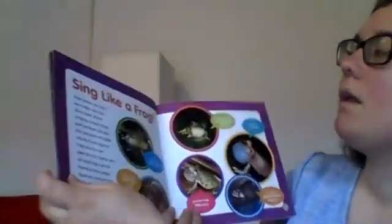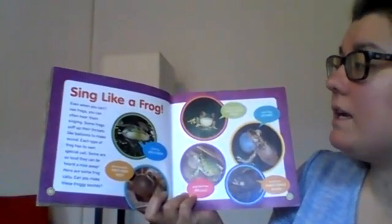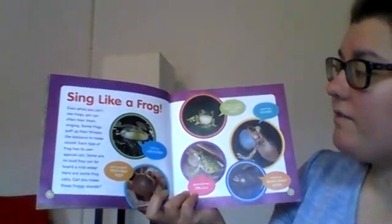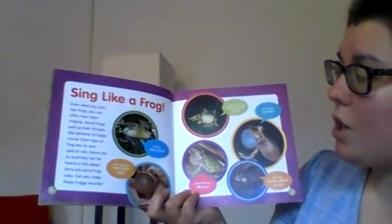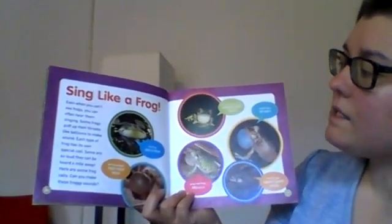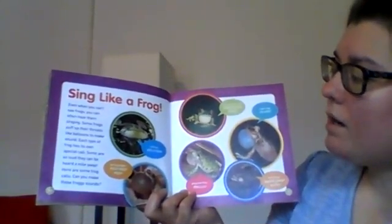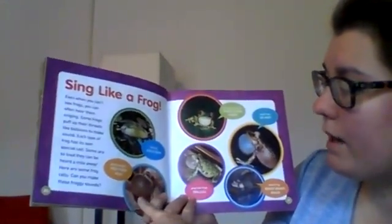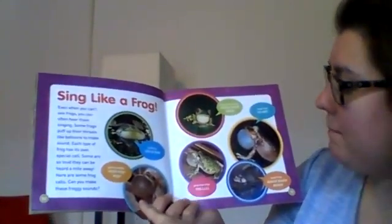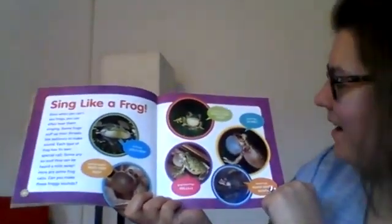Interesting. Sing like a frog. Even when you can't see frogs, you can often hear them singing. Some frogs puff up their throats like balloons to make sound. Each type of frog has its own special call. Some are so loud they can be heard a mile away. Whoa. Here are some frog calls. The spring peeper frog says peep, peep, peep. And the wood frog says quack like a duck. That's crazy. The end.